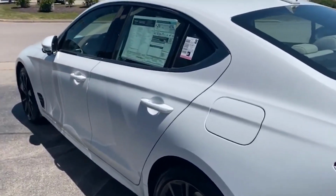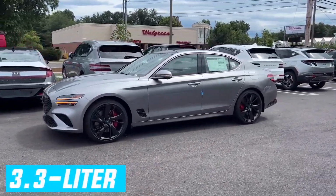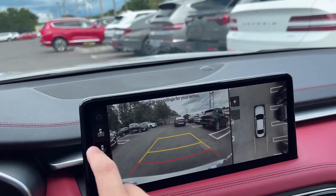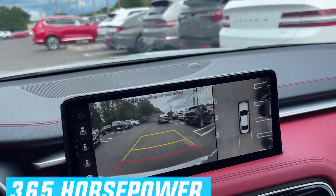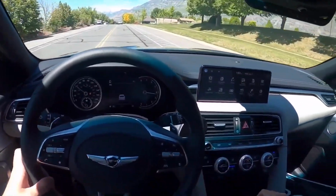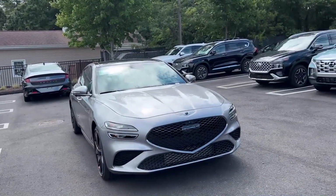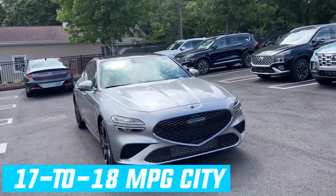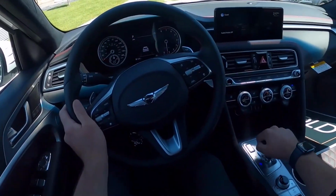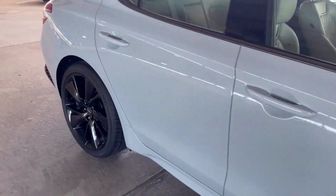However, for those seeking more performance, Genesis offers a G70 with a 3.3-liter twin turbocharged V6 that develops 365 horsepower and 376 pound-foot, also with standard rear-wheel drive or optional all-wheel drive. Fuel efficiency drops to 17 to 18 miles per gallon city and 26 to 27 miles per gallon highway, but the acceleration time goes down to 4.5 seconds.